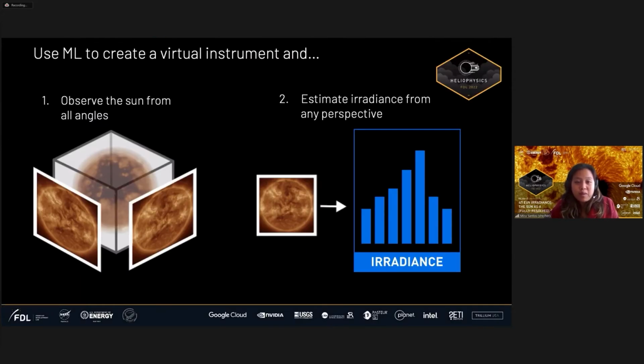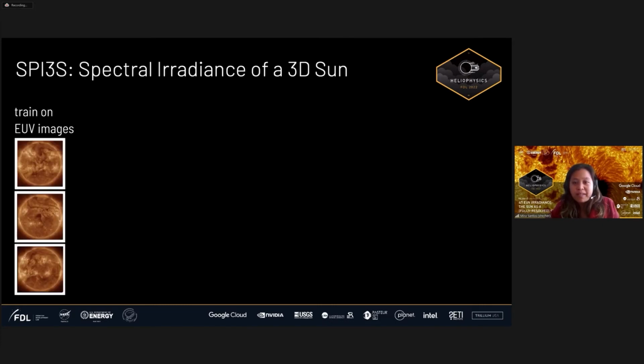More specifically, our goals are to use machine learning to create virtual instruments that can observe the sun from all angles and estimate irradiance from any perspective. And we've done this with our machine learning pipeline called SPIES, which stands for the spectral irradiance of a 3D sun. And we start with the existing perspectives we have from our original 3 vantage points.